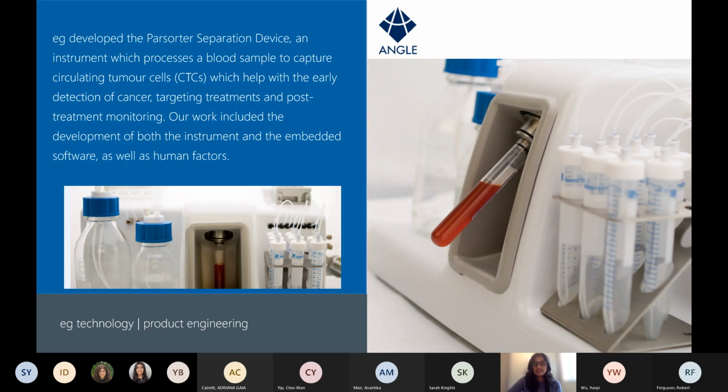This is another recent case study, and EG still work closely with this client. Angle is a specialist medical diagnostic company with pioneering products in the field of cancer diagnostics. They started work with us at the very beginning of the development cycle during concept generation. Angle approached us with a concept for capturing very rare circulating tumour cells, also known as CTCs, in blood samples for early cancer detection and post-treatment monitoring.